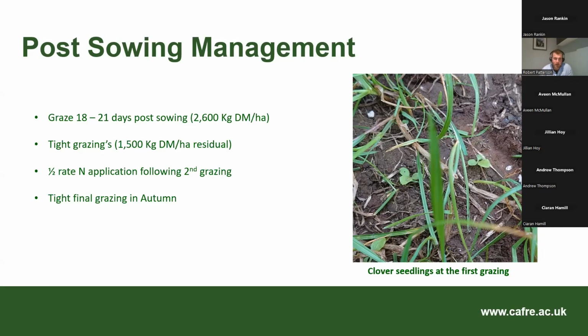The idea being to try and reduce the amount of competition from the grass and maintain as much light getting into the base of the sward as possible. You'll see in the photo here, this was a photo taken just at the first grazing, and many people looking at that would say, well, those seedlings are very fragile, they're going to be very susceptible to being tramped on.